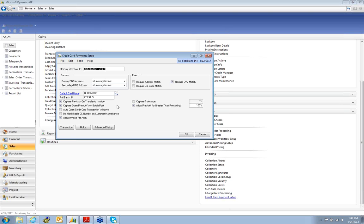In regards to the transferring process, our credit card payments will also integrate with Blue Moon's SAP Auto Invoice product and do the capture of the pre-authorizations on the transfer or in the posting. In today's world, unfortunately, we have to be focused on fraud and people stealing people's credit card numbers. So there are 3 options that you can set up to help minimize the capture of credit cards if you don't have the appropriate information. You can require an address match, require a zip code match, and also require the CVV match. You can choose 1, 2, or all 3 of these, or none of these.